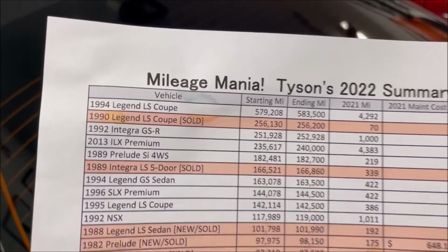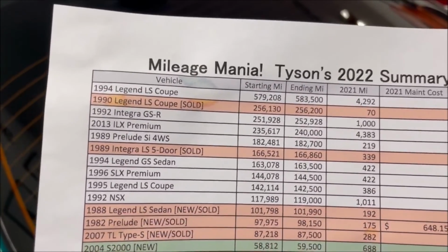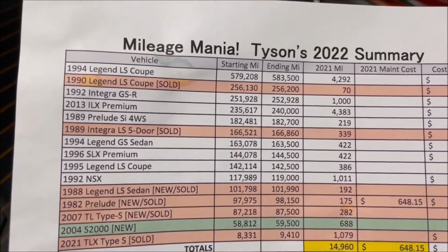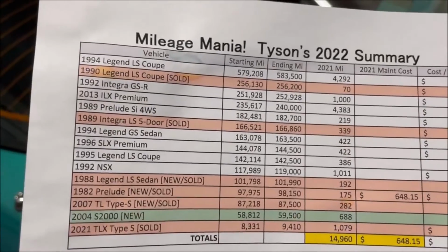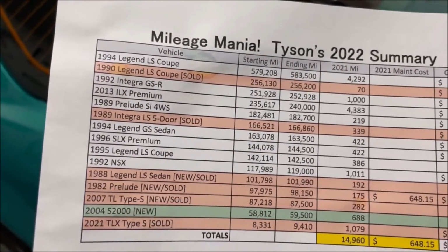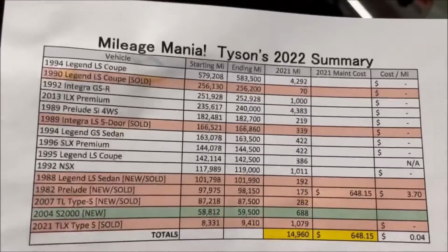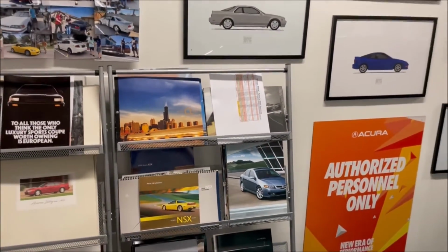So did I cover them all? I think I did. This is descending by mileage. So we had 3 Legends, 2 94s, the Coupe and Sedan Desert Mist, and the 95 Sherwood Green. This Integra GSR, the ILX, the Prelude, the Legend, the SLX, the NSX, and the S2000. So 9 cars. That's a good number for me. I don't like being in double-digit mode, at least for very long. It makes me a little uneasy.